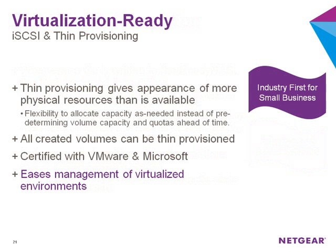And I mentioned this a bit earlier, but we do view ReadyNAS as we're continuing to advance in the realms of virtualization. We do have the thin provisioning technology in that arena. We do support iSCSI on all of the boxes, and along with that, we continue to work very closely with all of the major hypervisor providers, VMware, Microsoft, and even Citrix, and we're fully certified in each of those arenas.